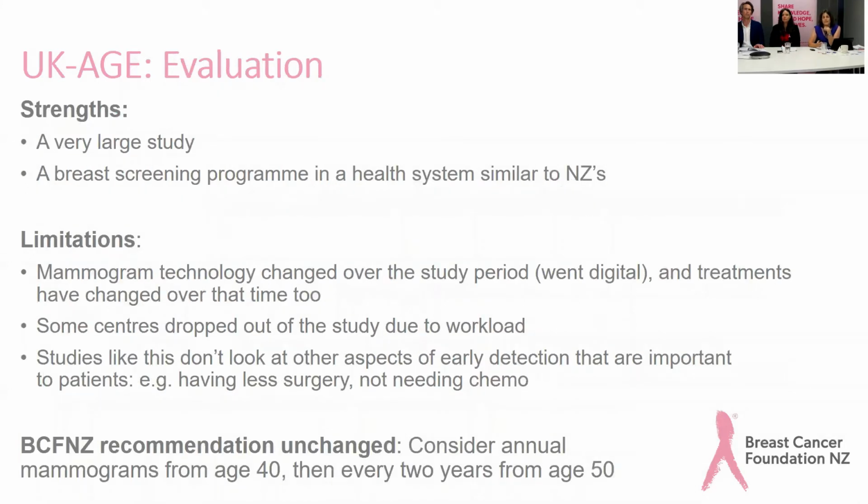So looking at this study, as we said, it was a very large study and it took place in a screening program quite similar to New Zealand.